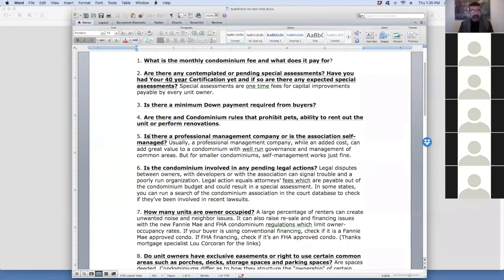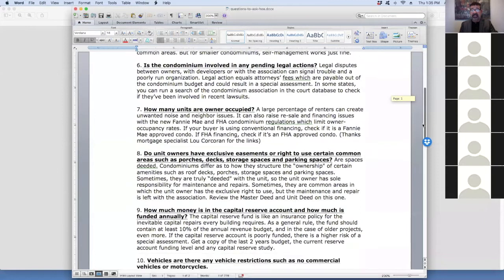All right. Is there a professional management company, or is the association self-managed? So does the association have an office with employees who manage the entire building, or do they have a management company to manage the building? How many units are owner occupied? See, that's the question that we were talking about before. This question will reveal how many investors we have in the building. If it's more than 40%, then some banks are not going to lend.